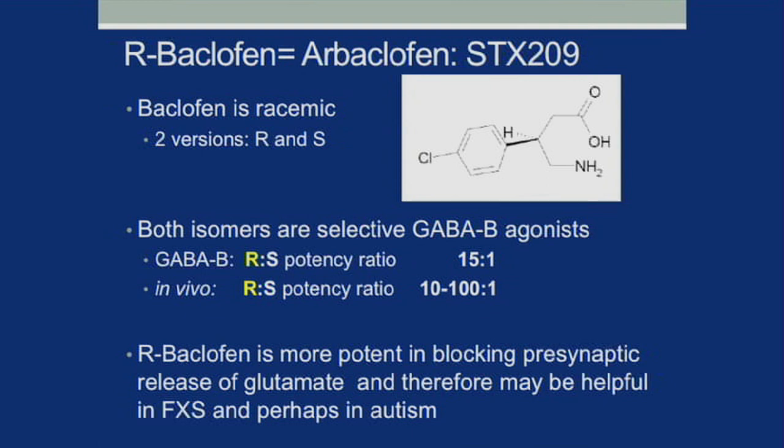The reason for choosing the R isomer is because it has more potency at the GABA receptor than does the S isomer or the combination of both, which is what regular baclofen is.